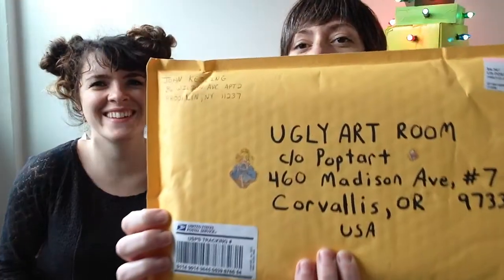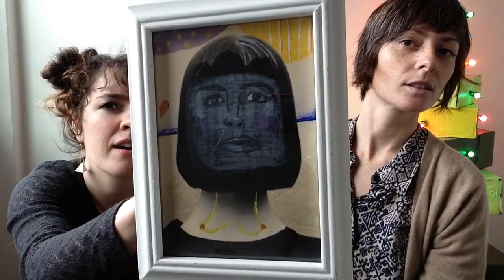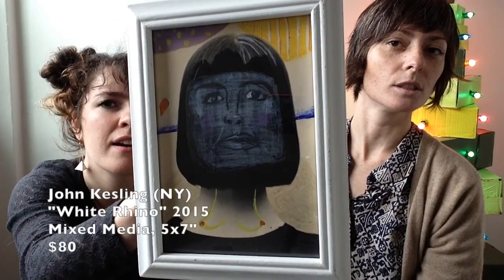Our next piece is from John Kessling. John Kessling is an artist who has shown for Ugly Art Room many, many times. He's from Brooklyn, and he sent us some fun stickers on the package. Ooh. Take a look at this piece.